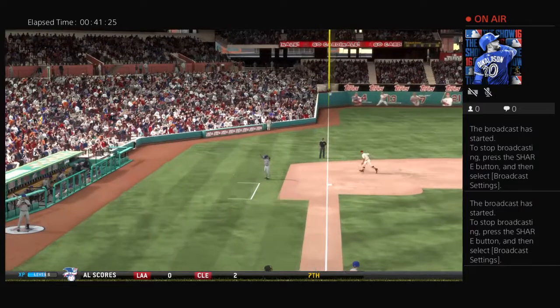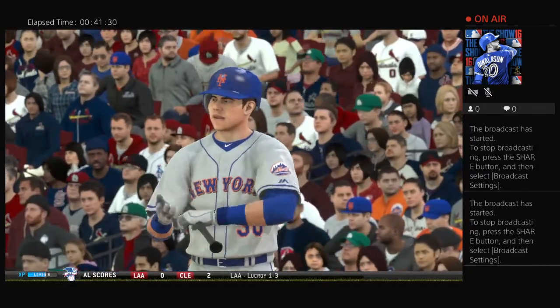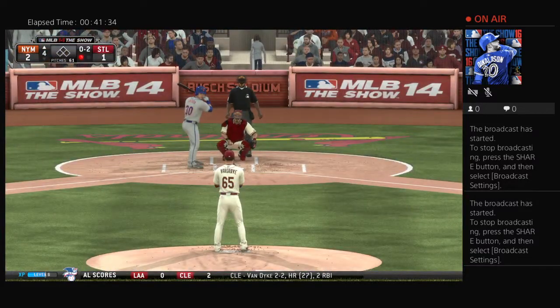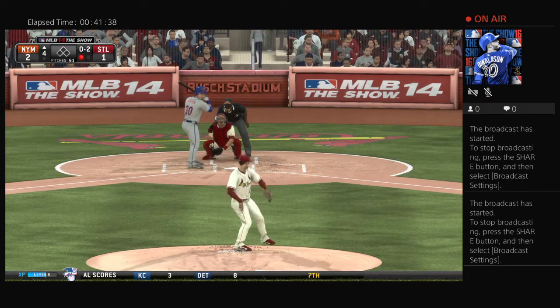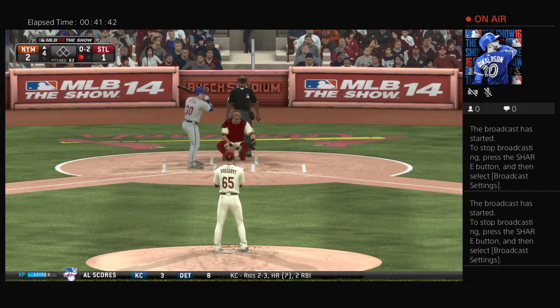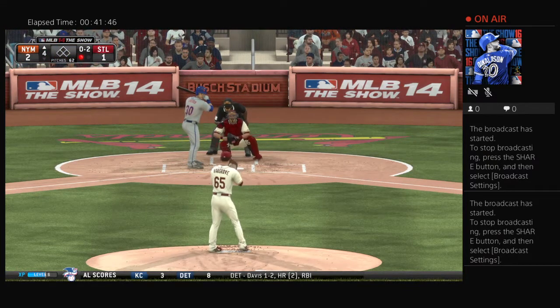Here's a ball hit foul down the third base line, so they'll try it again. Both clubs with 3 hits in the ballgame. And he'll fight just to stay alive here as this is fouled away. Now another 0-2.